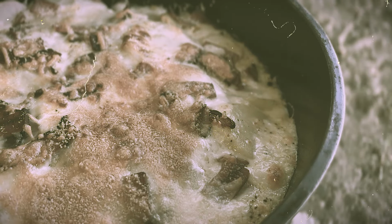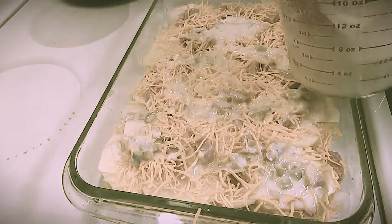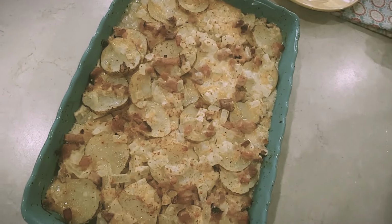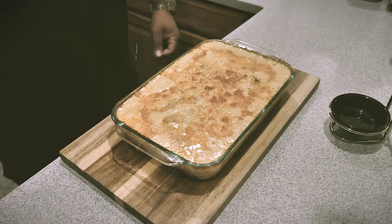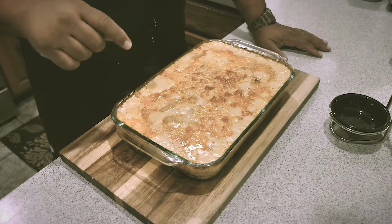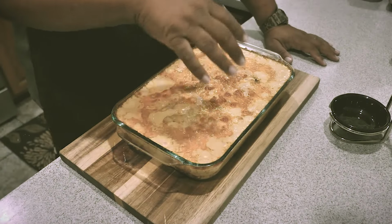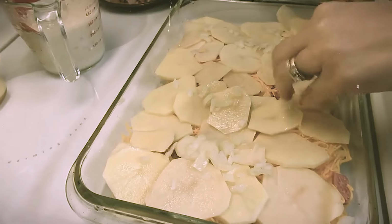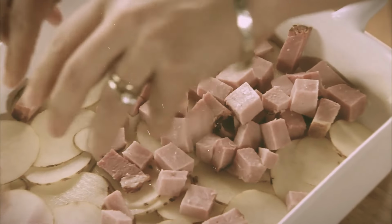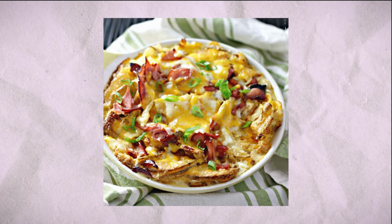If there was one dish that smelled like comfort and thrift rolled into one, it was scalloped potatoes with ham. This creamy, bubbling casserole was the perfect way for 1950s homemakers to stretch a small amount of leftover meat into a meal that fed a whole family. A little ham went a long way when it was layered between thinly sliced potatoes, onions, and a homemade or canned cream sauce that baked into golden perfection.